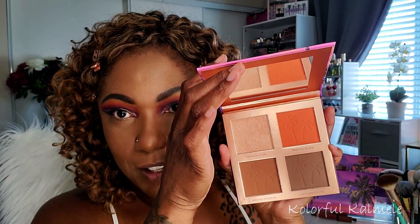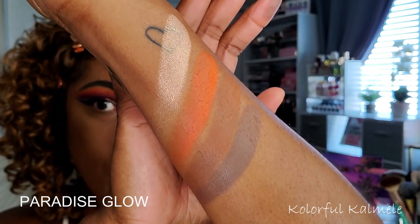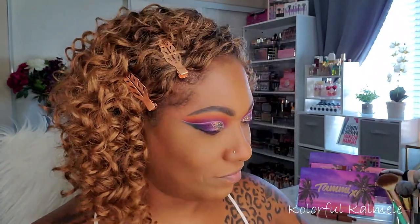This one is the Paradise Glow, which is the lighter of the two palettes. So let's go ahead and swatch this one right quick. Okay, so those are the shades from this palette. Very pretty. Just from those swatches, I'm thinking I'm probably gonna go with this palette.